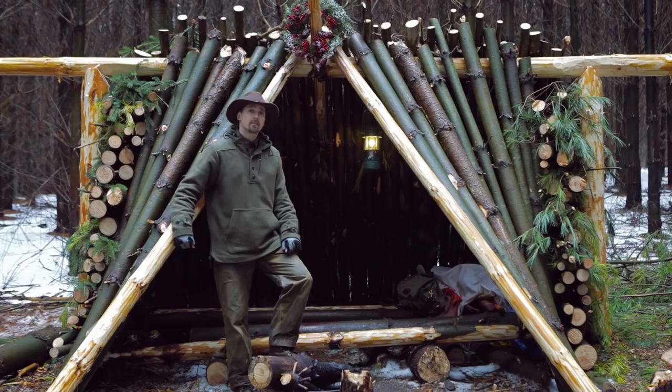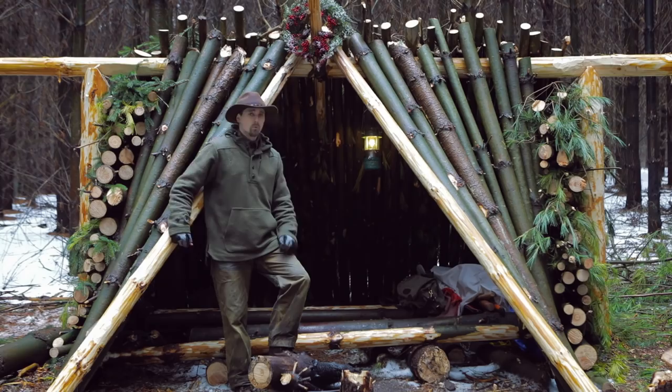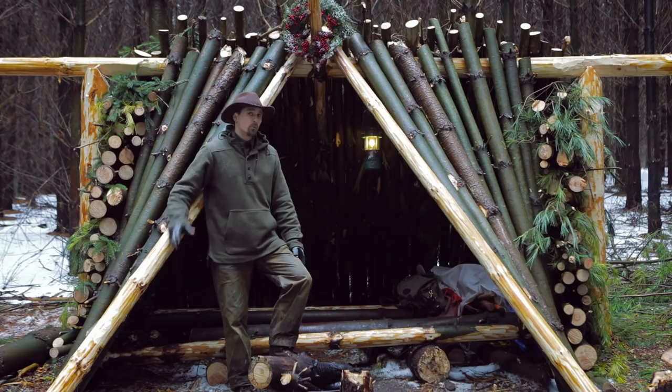I just want to make two points. One, the reason we're cutting down these trees, watch video number 2, where the owner of this property explains why we're thinning out this forest. And hopefully that'll give you a bit better feeling about why we're harvesting and cutting down so many trees just for a simple shelter. I wouldn't recommend this in any other circumstance.